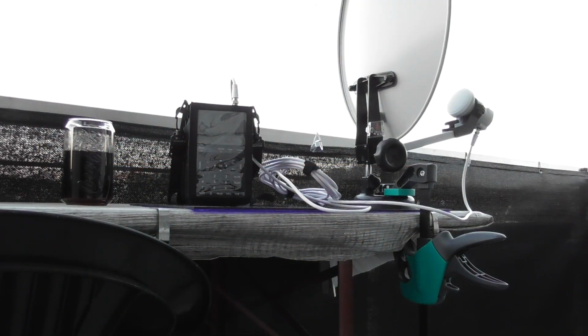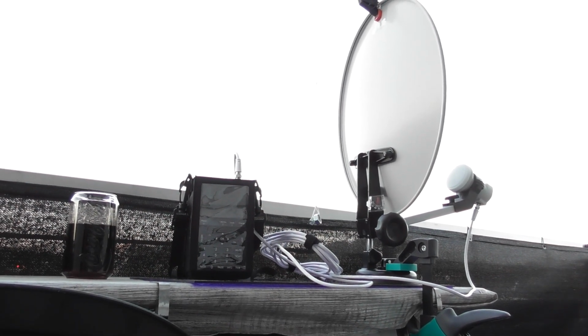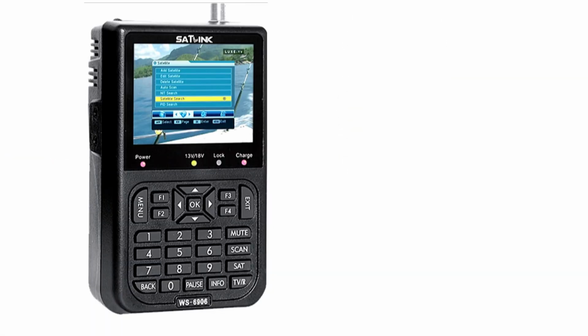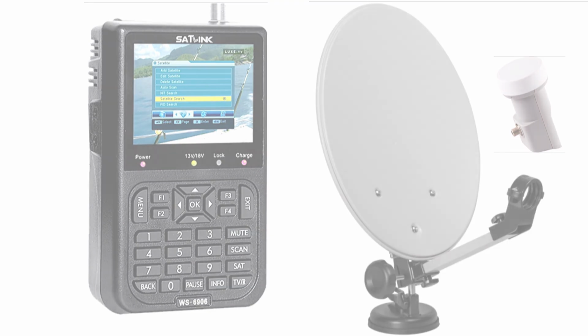Then I got a hold of a satellite finder. It was recommended to me by a contractor friend who used to work for AFN. The cool part is, it also doubles as a live TV. And you can purchase it on Amazon. Just look for the WS6906 satellite finder. Then get yourself a portable dish with an LNB, which for some reason are wildly expensive in the States because they usually come with a TV contract. But in Europe, they can be really cheap and ready to use.